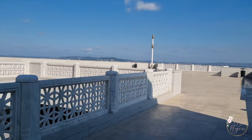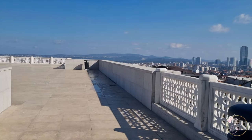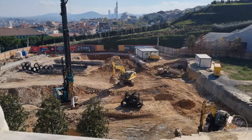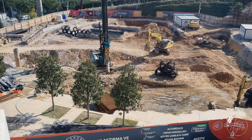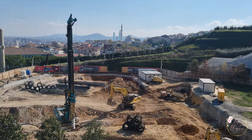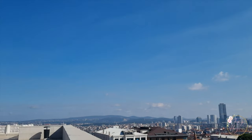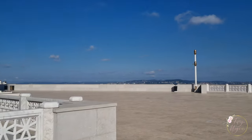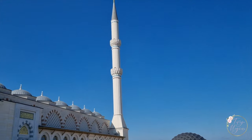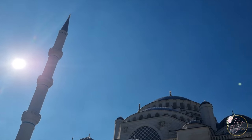Wow, we are on the top floor now, which is considered the ground floor because we were in level -3, and this is the top, from the top of the mosque. I think they're working on building a train station here so you can come directly to the mosque. It's the view from the top. So sunny as well.